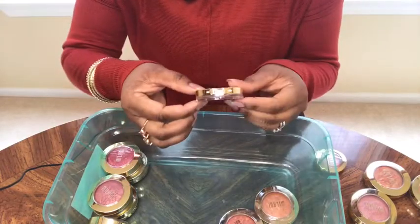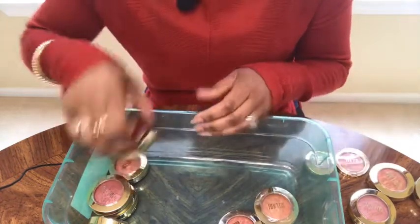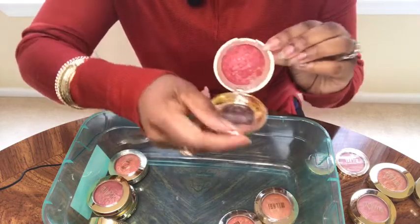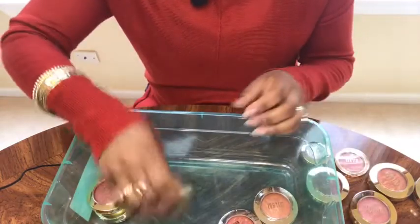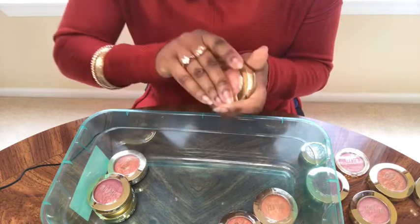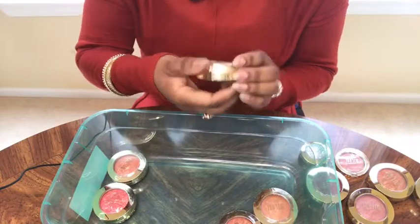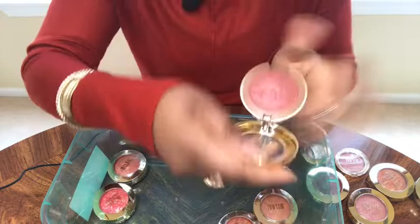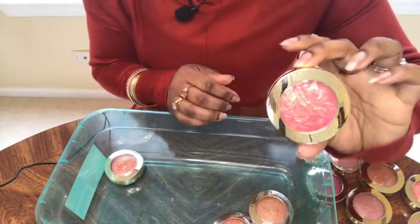I have one of their matte blushes in Romantic Rose. This one is in the shade Red Vino. This one is so super pigmented. I have to use a very light hand when I use that. This one is my favorite shade, Rose Dior, which looks like that. This one is Sunset Passion. This one is Coralina.